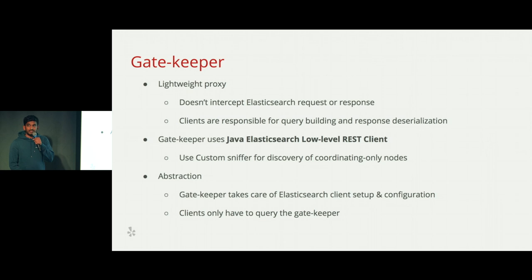But the biggest win here is none of the clients which are querying the gatekeeper have to worry about the REST client. If there was no gatekeeper, each individual client would have to implement this low-level REST client and take care of all the infrastructure underneath. After this, the clients have to only query the gatekeeper like they were querying Elasticsearch, but all the complex details are abstracted away.